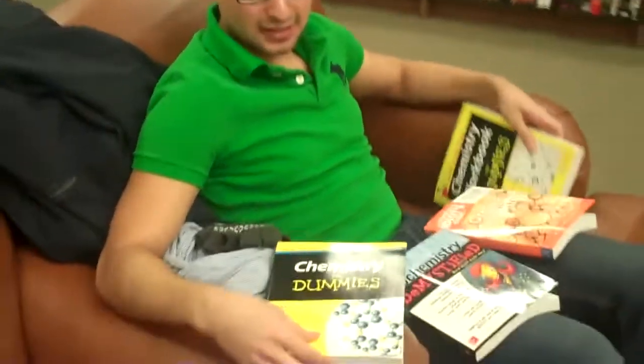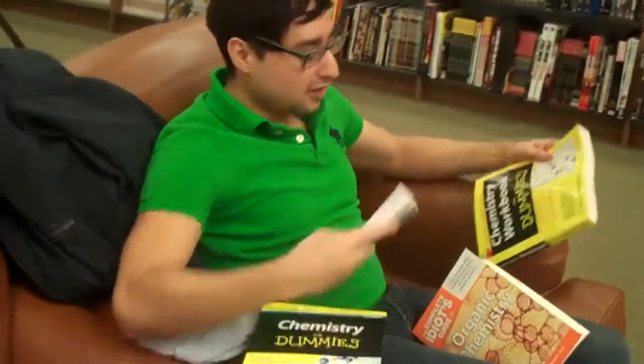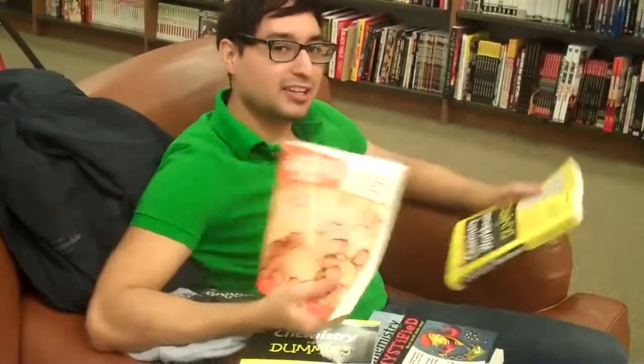So these are some samples of the ad hoc books, as you can see. Cool. Chemistry for Dummies, Biochemistry Demystified, and The Complete Idiot's Guide to Chemistry, or in this case, Organic Chemistry.